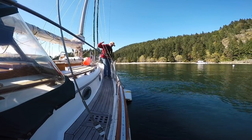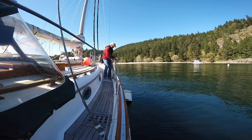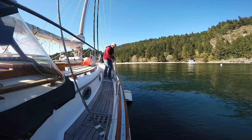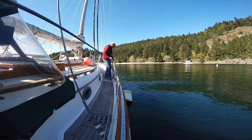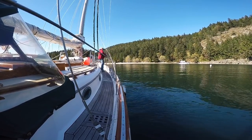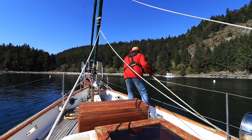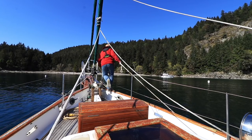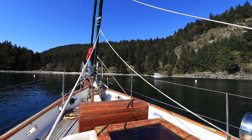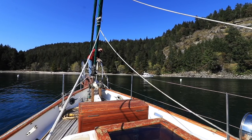If I had crew, I would be at the helm and be reversing. And I just continue to walk the mooring line and mooring ball towards the bow. And once I'm at the bow, I can bring that mooring line right around the front of the bowsprit, bring it back through, and attach it to the port bow cleat. And that's it. It's a really simple method.